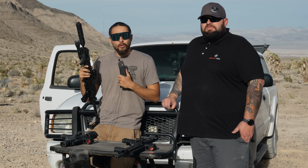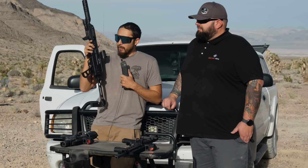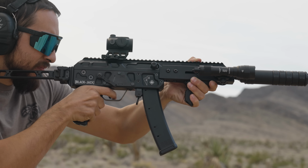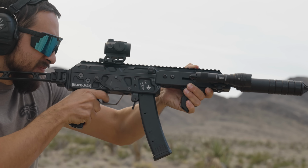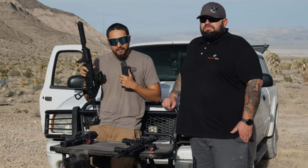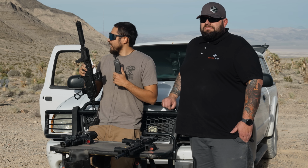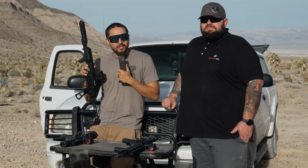Today we're going to go over the brand new spanking Sholo Manufacturing Blackjack. Now this is a very unique and cool little gun here, and I have a couple of other ones on the table. As you can see, I'm not in my normal studio, and I am out here actually in the desert with the owner, Jeremy.